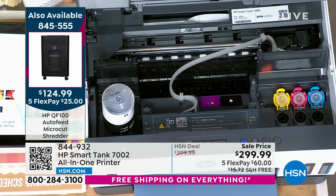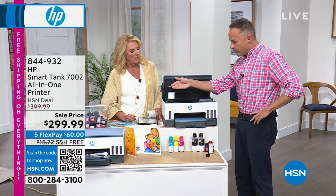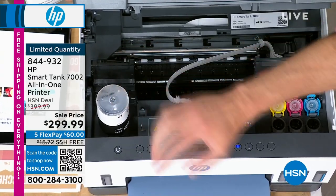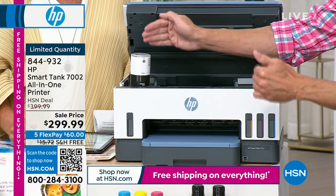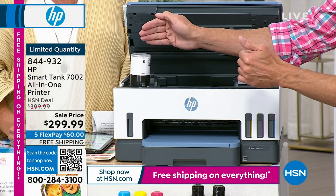Once it's done, there is no spill, there is no mess, and you have about 8,000 pages or so of color ink. Again, we're including in total about 18,000 pages of black and white, about 8,000 pages of color.